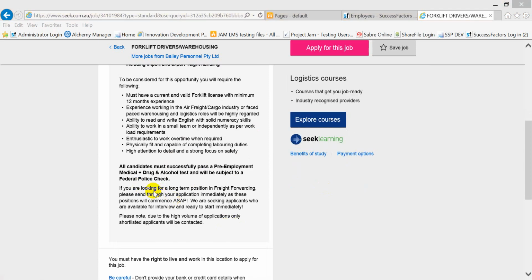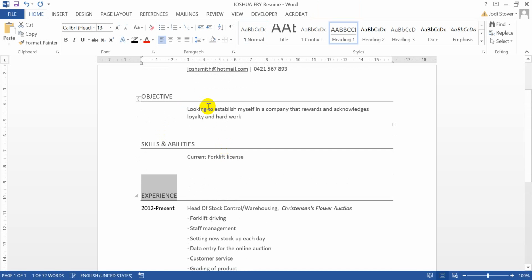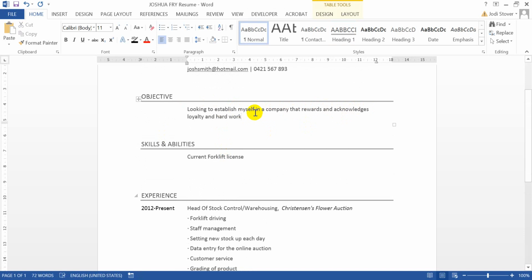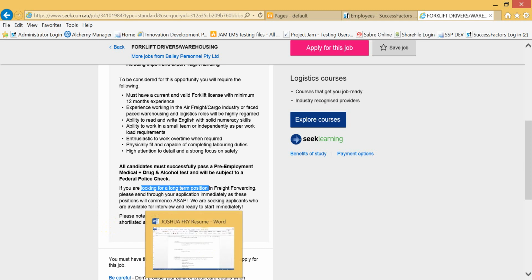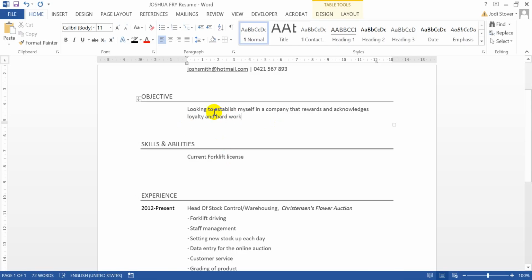So have a look in here, looking for a long-term position in freight forwarding. Okay. So we might use that wording in our objective. Looking to establish myself in a company that rewards and acknowledges loyalty and hard work. So if we have a look at the ad, we are looking for a long-term position. The candidate is actually looking for that. So we can go and put that information in.